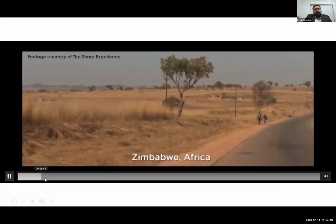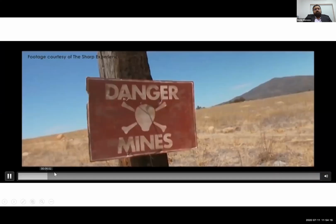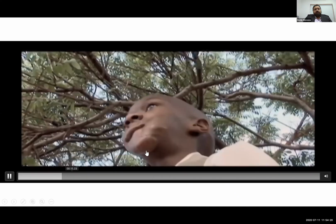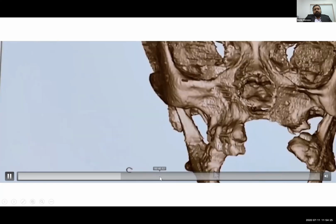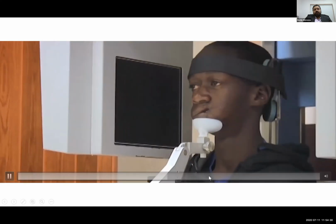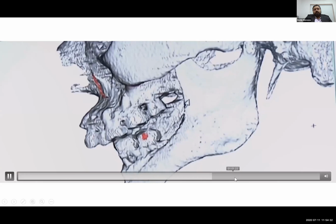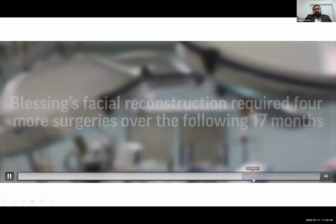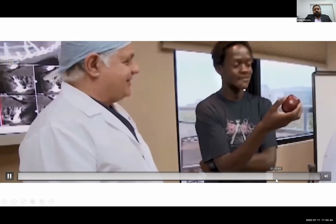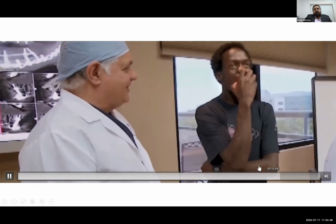This is a case of a young boy in Africa who picked up a landmine and it exploded. Out of his curiosity, picked up a detonator. We're going to take a special 3D X-ray, and then we actually virtually plan it. It saves a huge amount. A little hard to believe. After the operation, maybe this can happen.